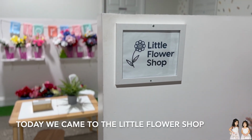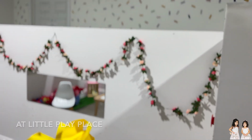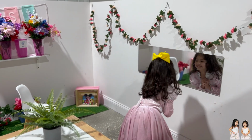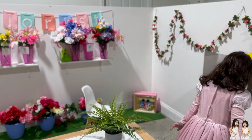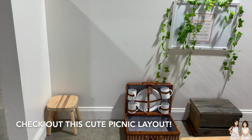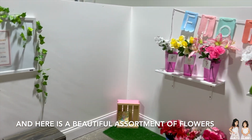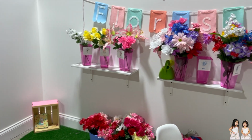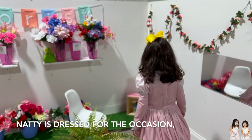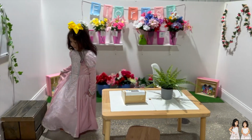Hey guys, today we came to the little flower shop at Little Play Place. Check out this cute cookie layout. And here is a beautiful assortment of flowers. Natty is dressed for the occasion in a beautiful princess dress.